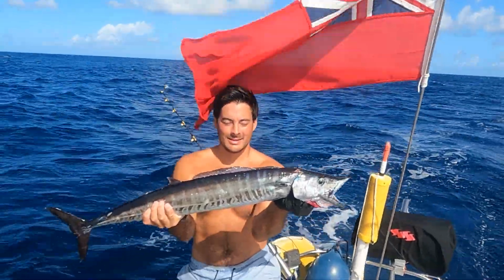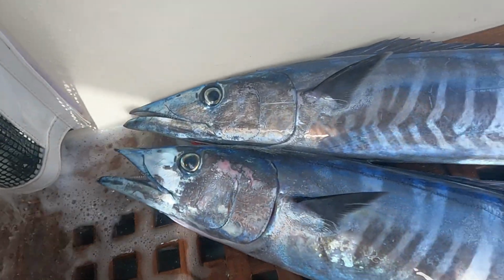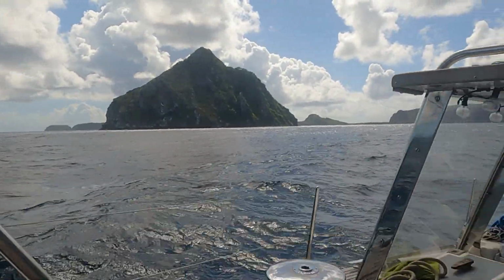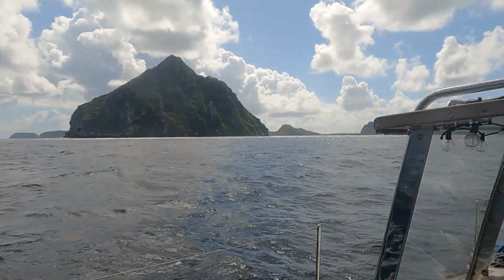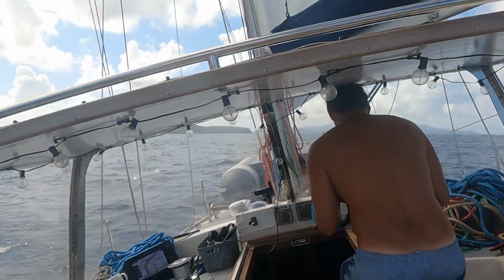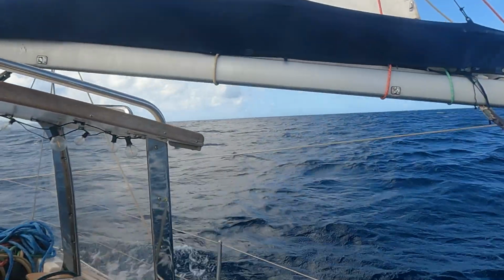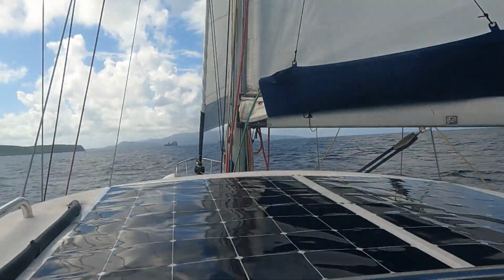Look at that! Beauty! Just passing Diamond Rock. The waves get a bit more rough around here. And we're heading towards the Seven Sisters over there, which is a set of what looks like seven rocks coming out of the water. And we're going between those because there's an underwater volcano somewhere over there that we need to keep a wide berth of. So, Seven Sisters it is.